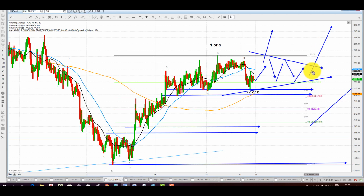Any triangle forming here is definitely good news. Running above this level early next week, 1230.39, running above this closing, looking up, definitely good news. Breaking down through this zone, not necessarily signaling big doom and gloom. Okay, it's not the end of the world for gold short term, even if it breaks this level.